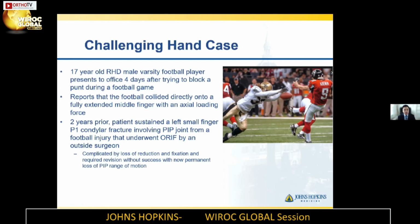Interestingly, this patient 2 years prior also sustained a left small finger P1 condylar fracture involving the PIP joint, also from a football injury, that underwent open reduction and internal fixation by an outside surgeon, which was complicated by loss of reduction and fixation and required multiple revision surgeries without success, and now has permanent loss of PIP range of motion of the left small finger.